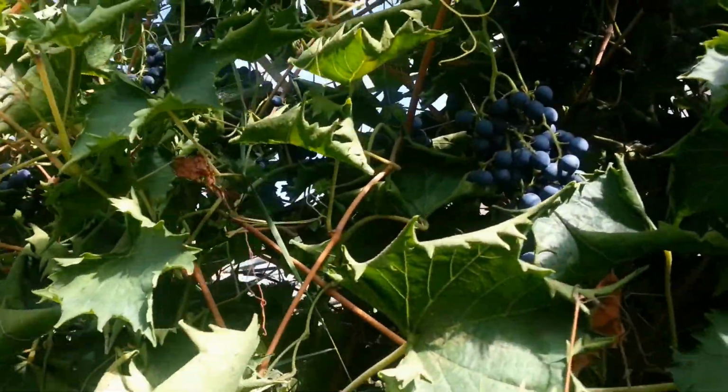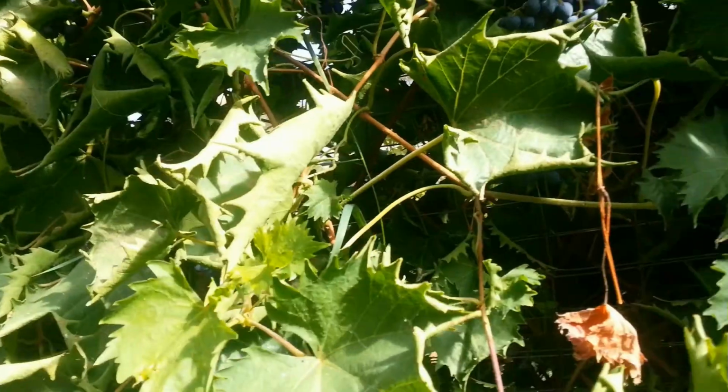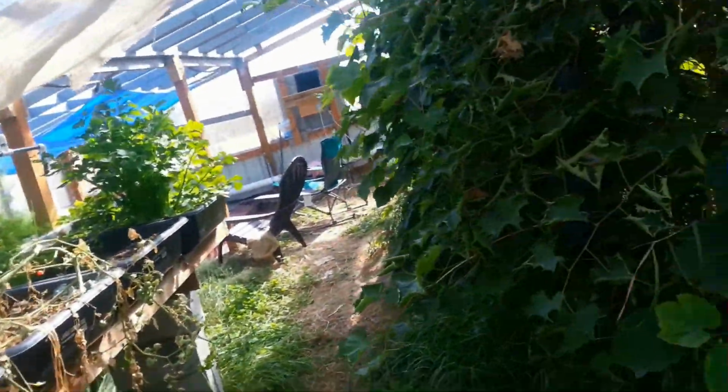Now this one here is a different kind of grapes. These are all purple. And I'm not too fond of these because there's seeds in them, and we don't like to eat grapes that are full of seeds.